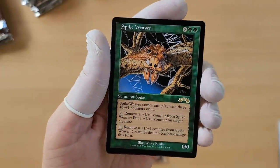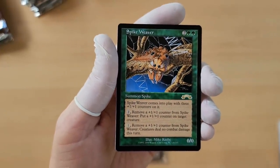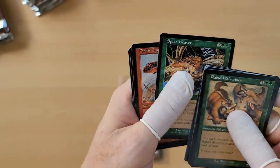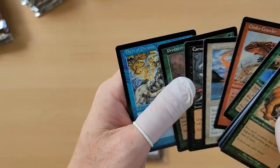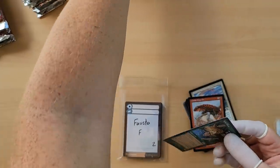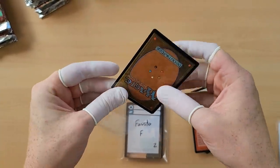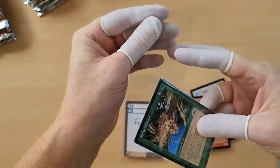Bada boom. We were just talking about you, playa. All right, Fausto, so that's cool. You go out with a little something there. You get yourself a Spike Weaver. It's not bad. Cinder, Reaping, Carnifage, Predatory, and Theft. Okay, not too bad, man. No, really? That's not good. But in the grand scheme of things, man, at least you didn't get bulk. You didn't get bulked out here. So for that, it's pretty cool.